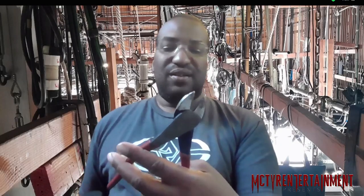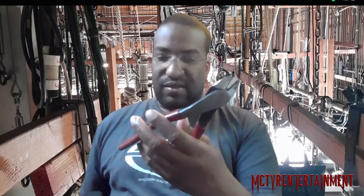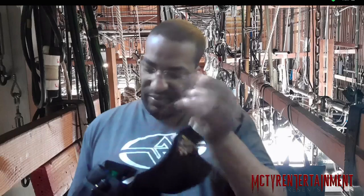This is going to be controversial, so don't tell me, but they refer to these as diagonal cutters, but in the business they're referred to as dikes. I don't know why. I don't know who came up with the term. So okay, I'm gonna move on.